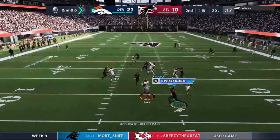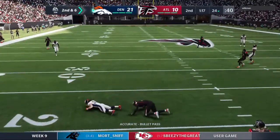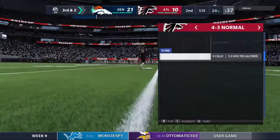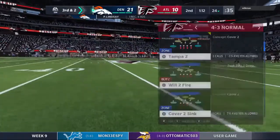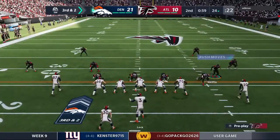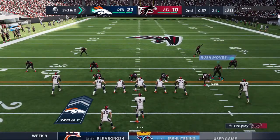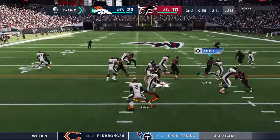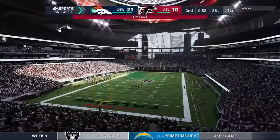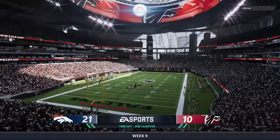From the gun. Block. He'll find Lindsey here. And he's brought down at the 24 after a gain of 4. It's a gain of 4. Well, offensively, that's the mismatch that you want. You want to force a linebacker to try and cover your back out of the backfield, out in some open space. The linebackers nowadays, they run like backs, and they take a lot of pride in covering.